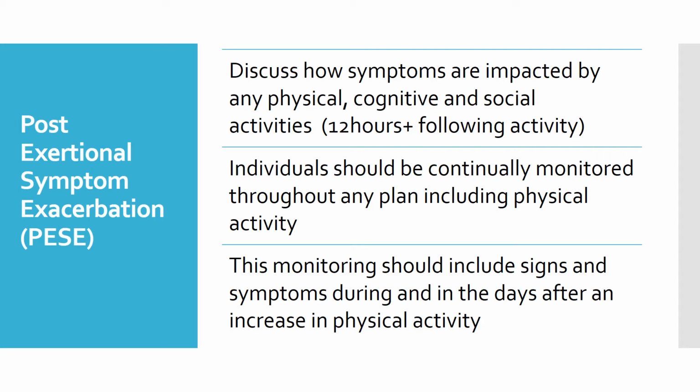We know individuals may develop PESE even if not initially presenting with PESE, so they should be continually monitored throughout any plan, including physical activity. This monitoring should include signs and symptoms during and in the days after an increase in physical activity.